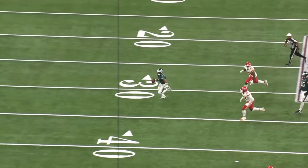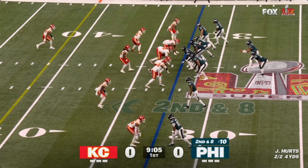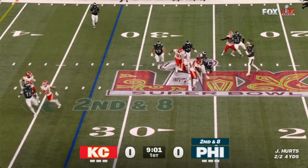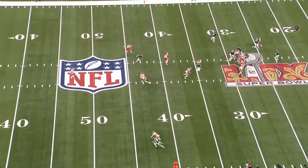I have a great cut up for y'all. Let's get started at play one. All right, we're going to start right here. It's 9:05 left in the first quarter. This is the Eagles' second drive. They didn't have much success on the first. Now they have the ball. They find a wide open receiver, and everything starts to roll for this offense.